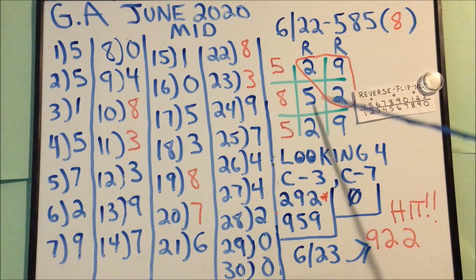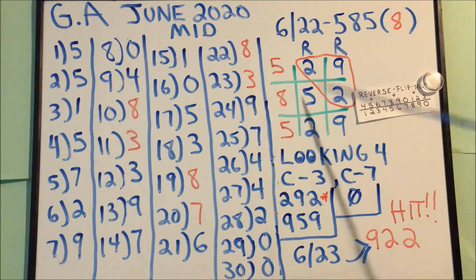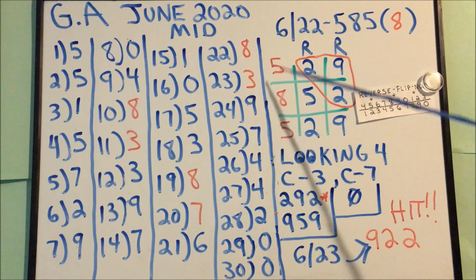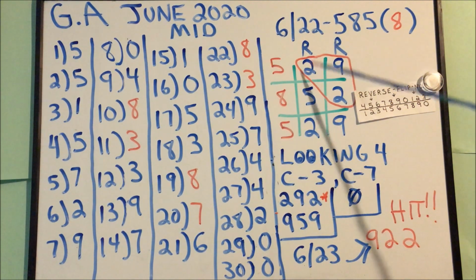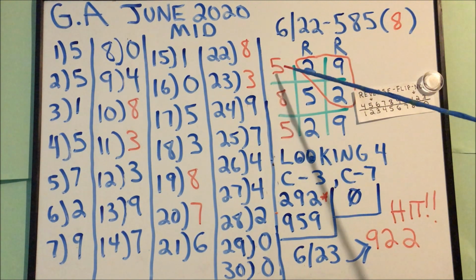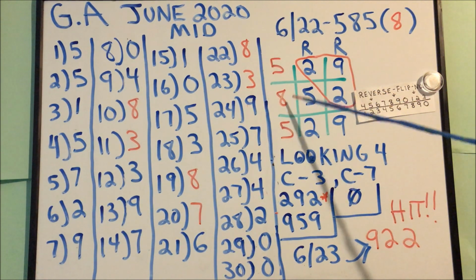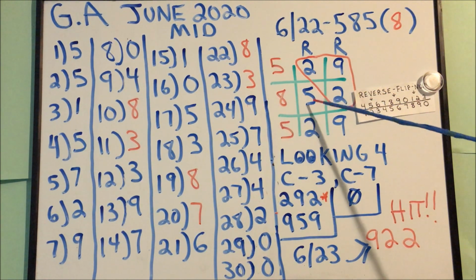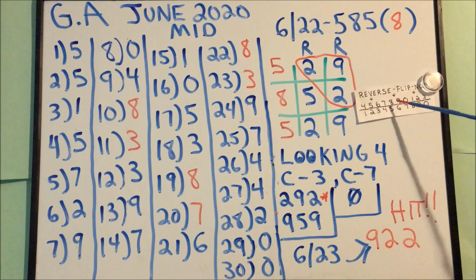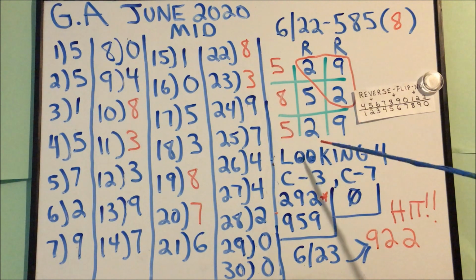In the second row of the tic-tac-toe grid, we took its reverse flip number. From each one of these numbers that played on the 22nd, we took the reverse flip number and put it in the second row. So for the number 5, the reverse flip is 2. And for 8, the reverse flip is 5. So that completed the second row of the tic-tac-toe grid.